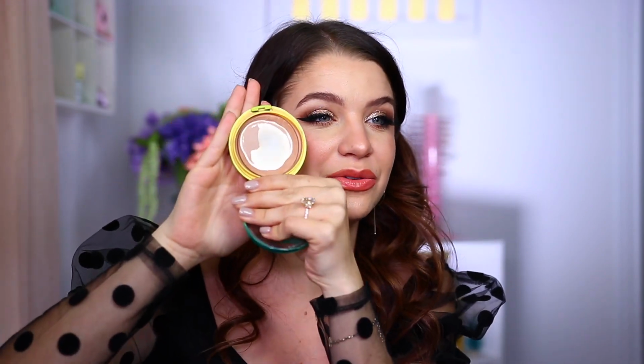I use this a lot for nose contour, so I kind of go over to this side and contour my nose with it just so I can use up the rest of the powder. But I'm hoping maybe by the 3-month mark, if I continually use it as a bronzer, I can use this completely up, because I actually have another one just waiting to use. I could just get rid of this, but I want to satisfyingly use this up because I know I've had it for so long. And since I've gotten this close, I just want to use the whole thing. So I'm going to try to use this all the way up.